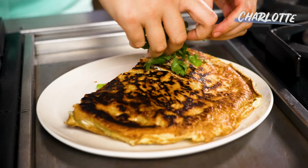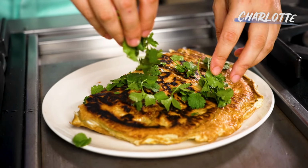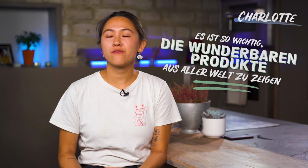As much as I think that it's important to shop locally and buy what you can, I also think it's really important to highlight the wonderful produce that is available around the world if you can get to them in an easy and sustainable way.